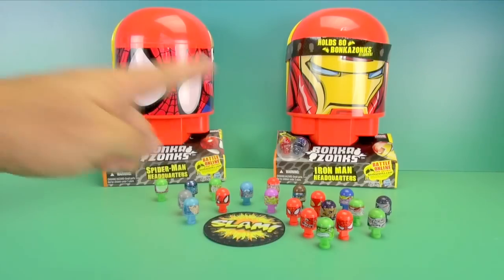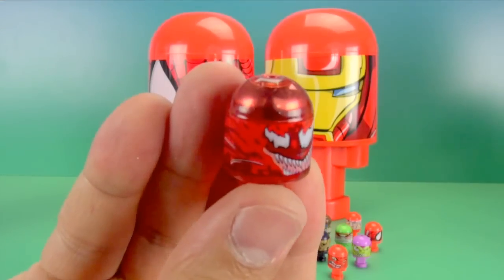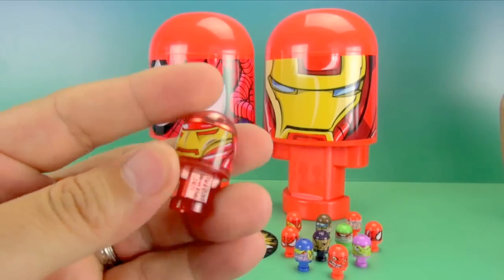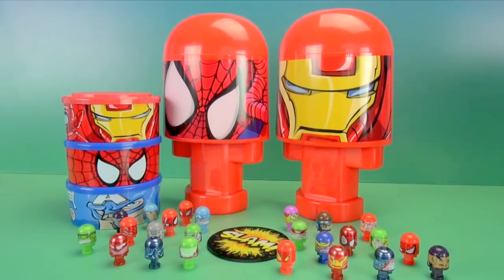Bonkazonk headquarters. HobbyKid, open that one. I'm gonna open this one. In the headquarters, we've got Carnage, a shiny Spider-Man, Iron Man. We've got a shiny Iron Man and Ironmonger. Show us how that works, HobbyKid. Okay.